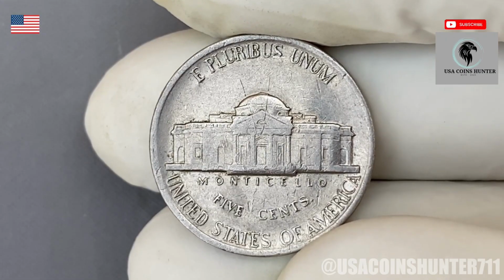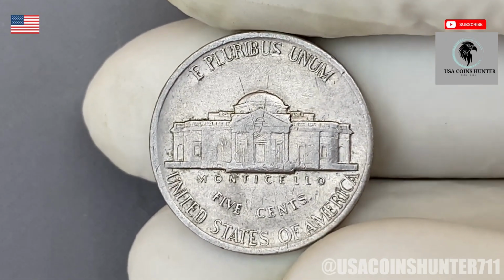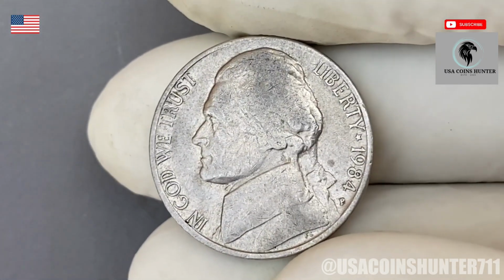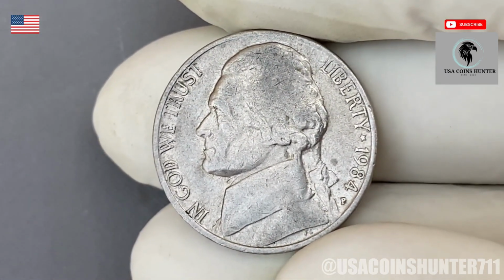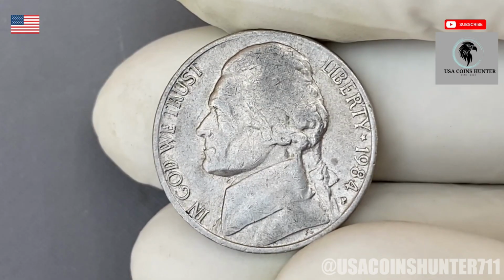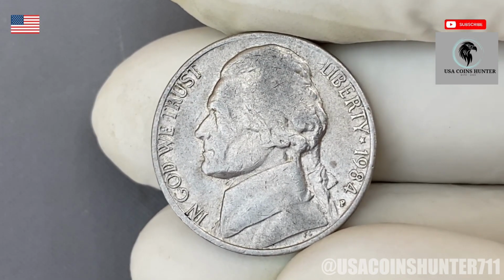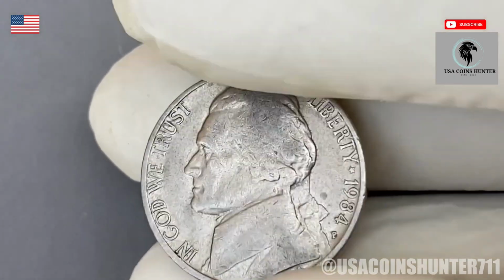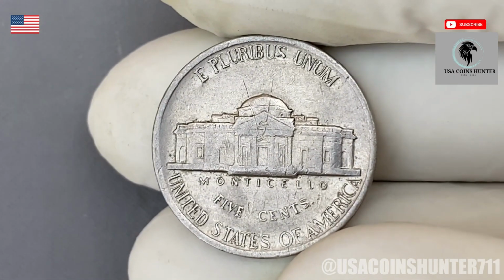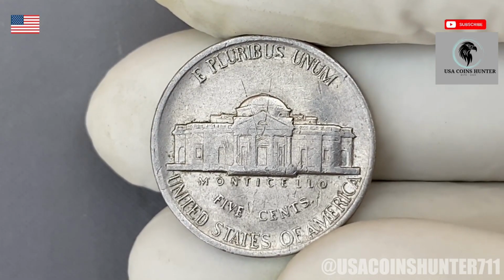Think about it, out of the millions of coins struck in 1984, how many survived decades without scratches? How many still shine as if they just left the mint? And how many of those also happen to carry a rare error? The answer is, very few. And that's where the value comes in. This is what makes coin collecting so exciting. Every time you check your change, you're not just looking at small pieces of metal. You're holding history. You're holding potential treasures that connect the past to the present.